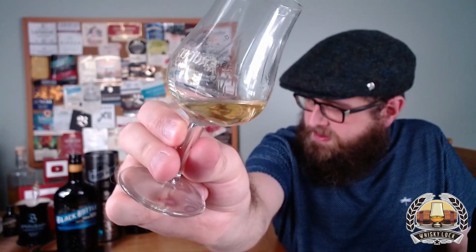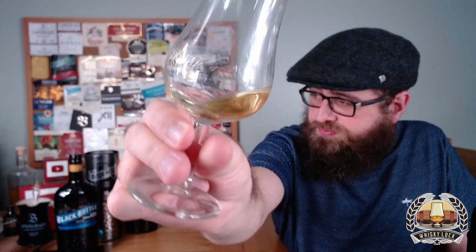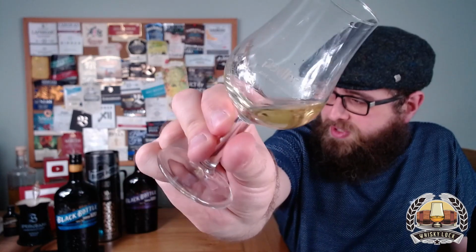What do you think about that colour? Actually looks quite clear. I don't know. There are clearer whiskies out there, so I do believe that it's non-chill filtered. But that colour, it's reasonably natural. But if you think that this is maybe a 4 or 5 year old whisky, we've got no reason to think otherwise. The colour of that one is probably about right. So possibly a little bit of colouring in there, but not too much at all.